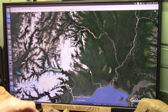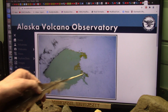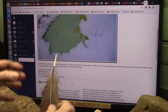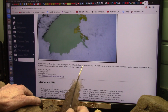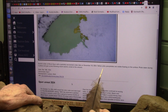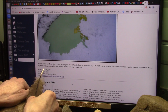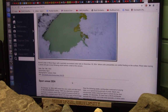Hold on a second. All right, you see this? Alaska Volcano Observatory. Here's the colors that are coming out of there. All right, Summit Crater at Mount Spurr, which is way up at the top, a partially ice-covered crater lake on December 18th. That's just a couple of months ago, 2024. Yellow sulfur precipitates are visibly floating on the surface. Photo taken during a gas survey. They're looking into this carefully.